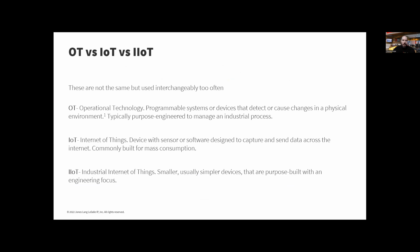All right, click. So first thing I want to cover is terminology, right? So there's OT, IoT, and IIoT. And unfortunately, these are conflated a lot of times, which makes my job very difficult because they don't have the same requirements. They're very different. So I'm not going to read all this off, but essentially OT is very purpose-driven, engineered for a specific reason, industrial process. Internet of Things, normally more consumer-based. A lot of times, that's where you're going to run into your Alexa, your coffee pot, your fridge that tells you when you need to restock the milk.